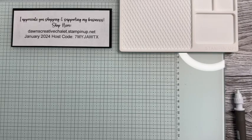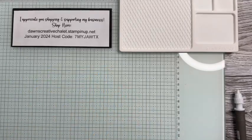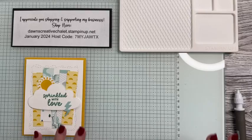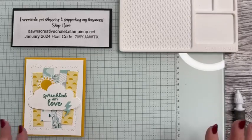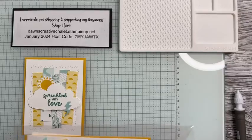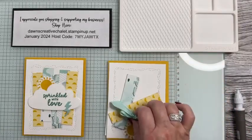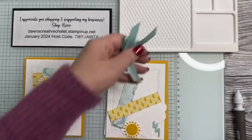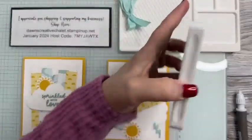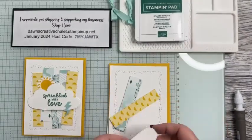Let's see. So this one may look familiar because I did a layout, I think last week. The same layout, different designer paper, different theme altogether. And honestly, I was a little perplexed. Oh, that's right, I tied some bows just in case we need them. I was a little perplexed on a third card.